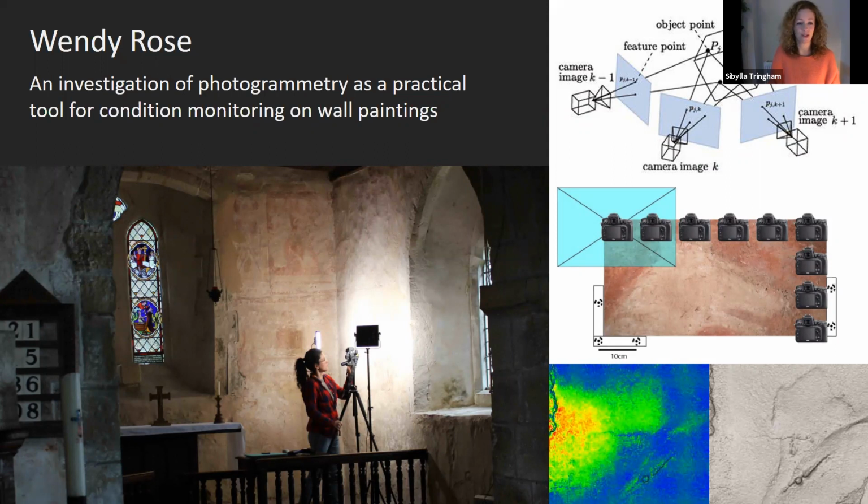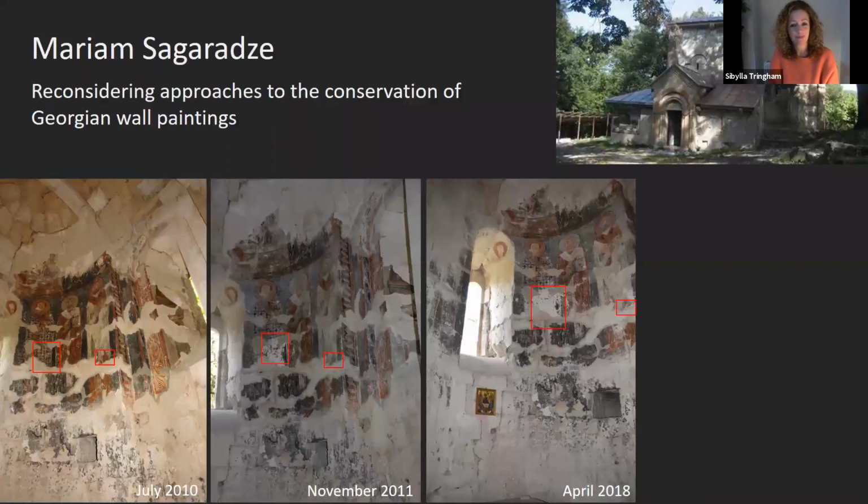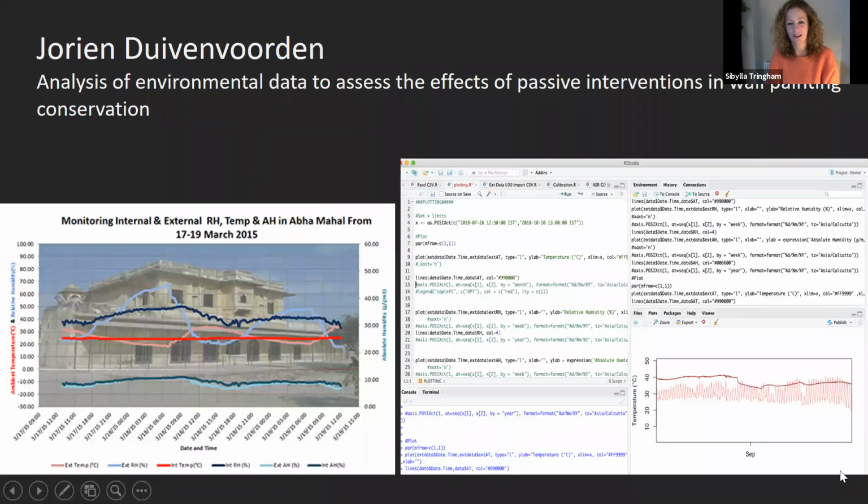One piece of research by Wendy Rose examines the potential of photogrammetry as a tool for high resolution condition monitoring on wall paintings. Another student examined the occurrence of metal soaps in wall paintings, and these are a really disfiguring phenomenon which are more commonly found in oil-based easel paintings. Another student looked at conservation approaches of Georgian wall paintings, while another student, and these are all from the same cohort, looked at customized statistical and analysis software to improve the way that we use environmental data.